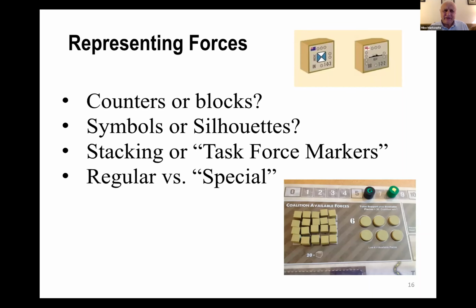Enormous stacks of counters create information processing problems for your players. You should reduce those enormous stacks to just a few pieces that represent a few decisions that the players have to make. So take the big stack, put it in a holding box off to the side, and have a task force marker on the board.